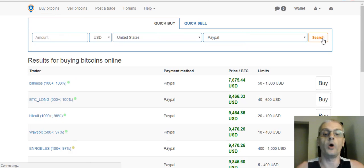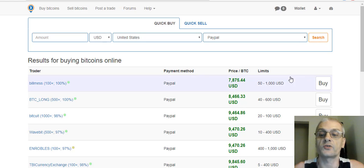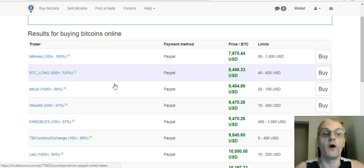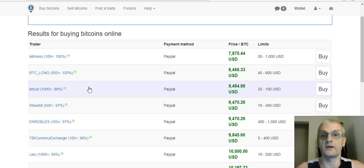Now this is going to bring up all the sellers that are offering to sell their Bitcoin via PayPal. This is telling you the price right here, and these are the limits that they have. Once you find a seller that you want to work with, you click on buy. Now, you have to be very careful because you're buying directly from the seller. No one's controlling anything about the purchase here. The seller and you are the ones working together. LocalBitcoins basically just allows you to find the seller to buy Bitcoins from, and you can also, of course, become a seller and sell Bitcoin on this site as well.